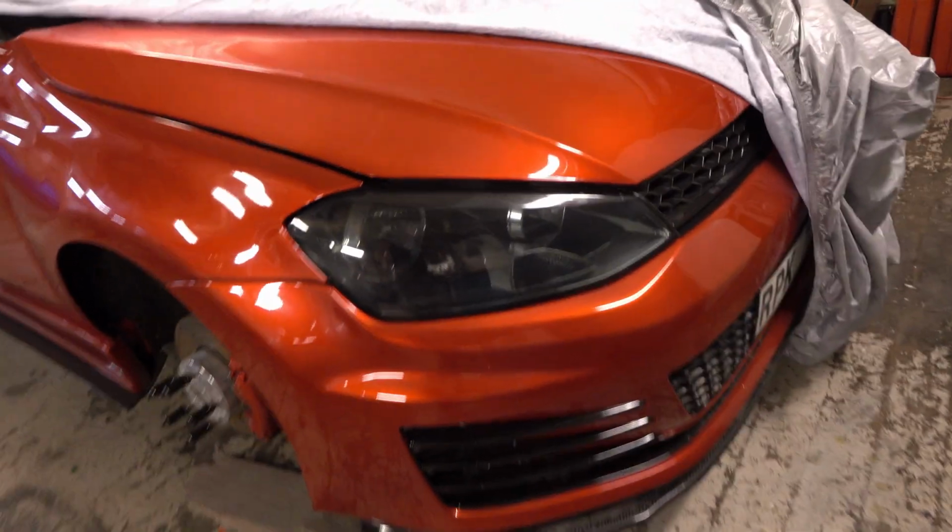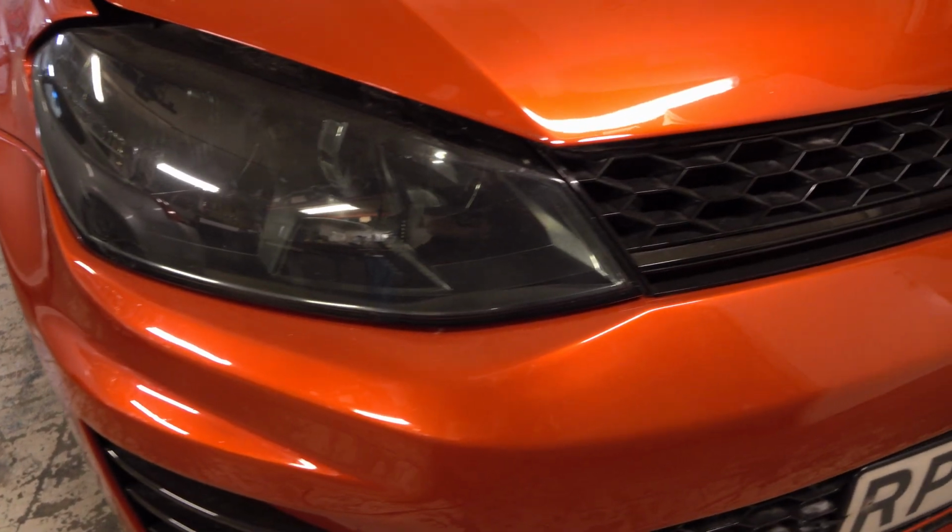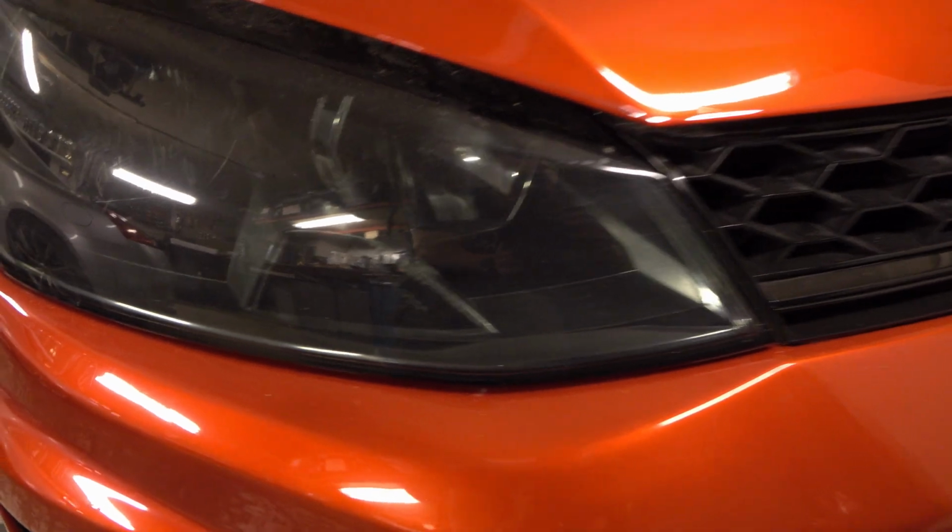So what we're gonna do now is take off the headlights on the red car, and then take them off on the cab. The cab is up for maintenance. I'm just gonna make it perfect before we sell it.